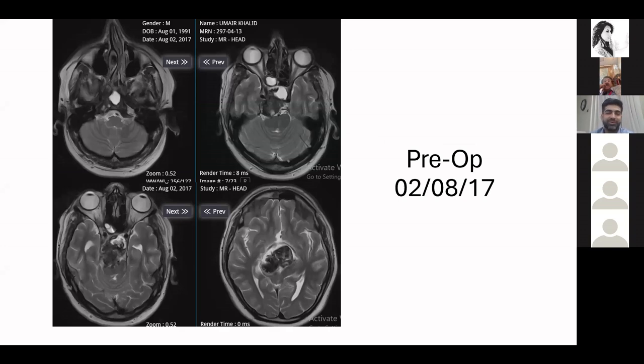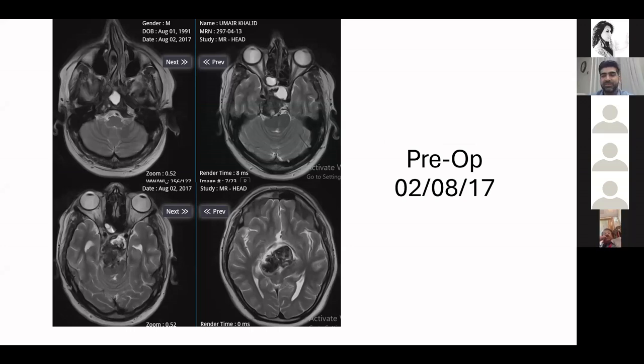Dr. Shumaila, over to you, ma'am. So if we start with the initial images, the first set of images which are from 2nd August 2017, these are axial T2 weighted images, and we can appreciate that there is a heterogeneous signal intensity area in the midline posterior to the optic chiasma. It has a large hypointense component as well, which is lying in the midline in the line of third ventricle, probably, or inferior to third ventricle, and then there is some component which is extending in the right cavernous sinus.